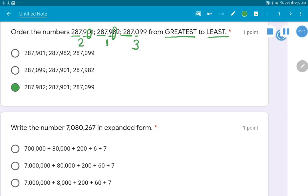Next, we're writing the number 7,080,267 in expanded form. Look at the first choice. What's wrong with the first choice, Ansley? It says 700,000. Yeah, this says 700,000. I don't have 700,000, I have 7 million. How about the second choice, Dylan? It has 7 million.